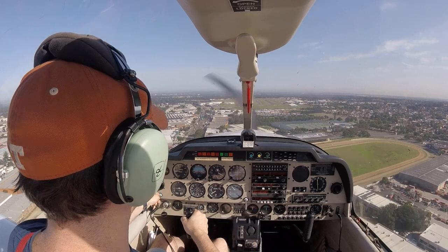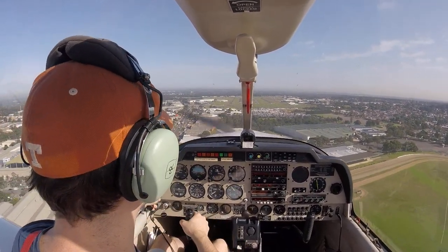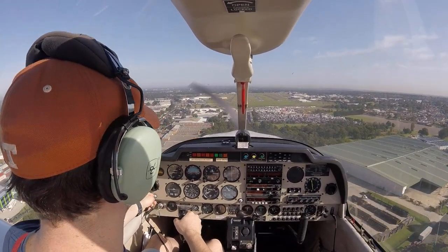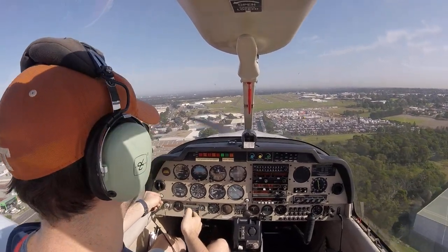Thanks, Antara. Romeo X-ray Whiskey is at holding point Bravo 5, ready for departure. Romeo X-ray Whiskey, I think it was, hold position. Holding position, Romeo X-ray Whiskey. India Sierra November, runway left, cleared to land. Runway left, cleared to land, India Sierra November.